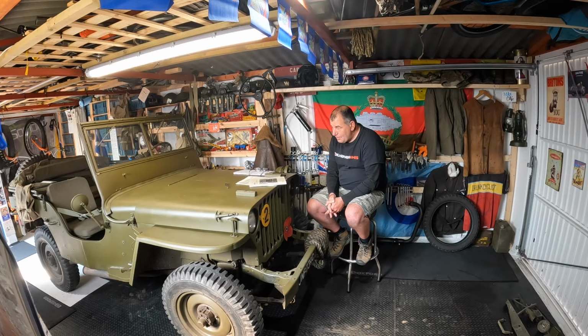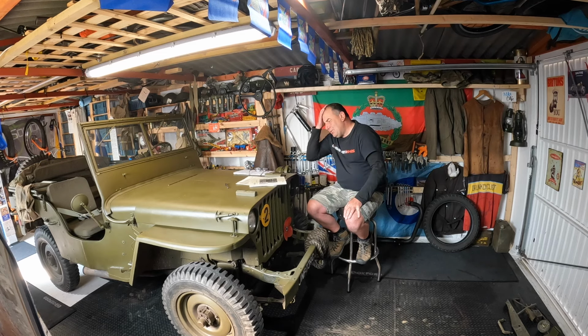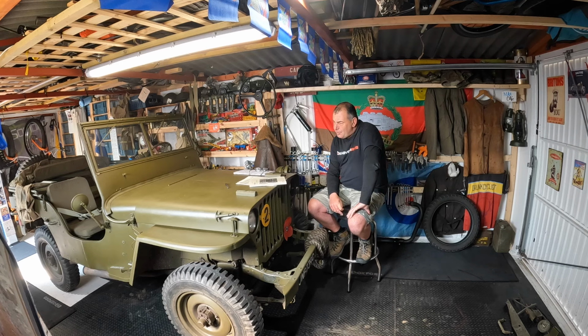I have now the only C201 Jeep in the UK. So does that mean I start a Facebook group, but I'm only going to be the only one on it?